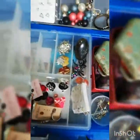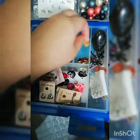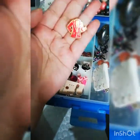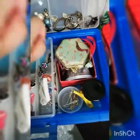And the pins, I don't know what you call this. A bar pin, I think. I don't know. This is a flower pin. A bar pin. You can use it on your clothes or your uniform. Sorry. A big ring. This one is so cute.